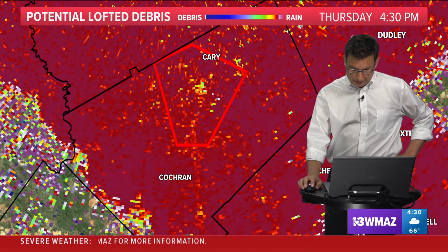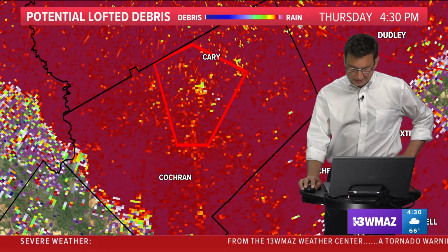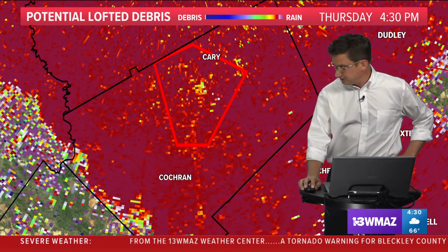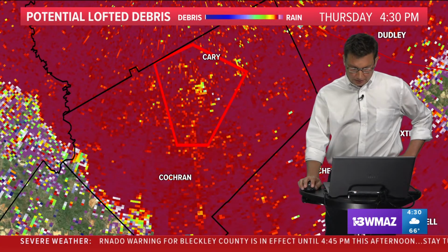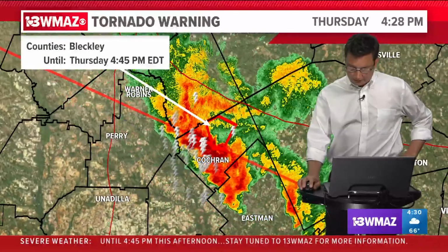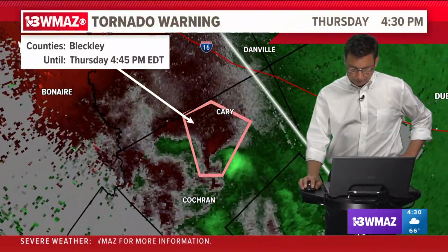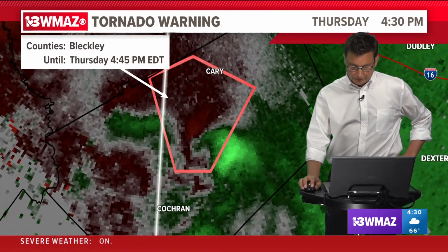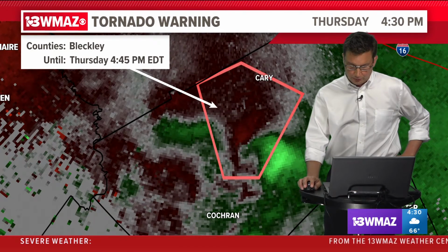That could be, let's see if that, I hear thunder here outside the station. That could be a debris signature. It seems a little bit removed. Didn't mean to go that far away from where everything is. Let's see, let's go back. And they were saying 4 miles north of Cochrane. Yeah, and moving away. So Cochrane, the tornado warning is gone for you. This has already moved over.